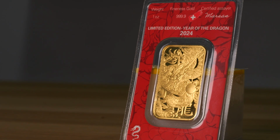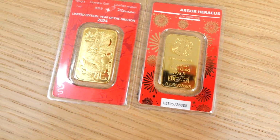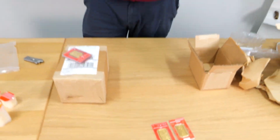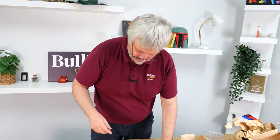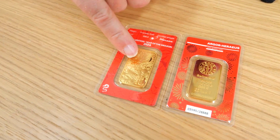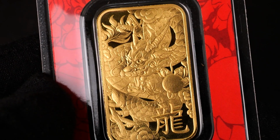Contained in the sort of along the lines of the minted bar from Perth Mint. It's very similar-ish in its packaging, although more plasticky rather than that plasticized cardboard. It's quite plasticky, but an incredible design. Trying to make sure I've got it the right way up. It's a bit squiggly coming from upside down, so you've got the head of the dragon in there. And again, it's got the pearl. Yep. And then the tail.